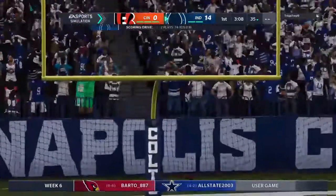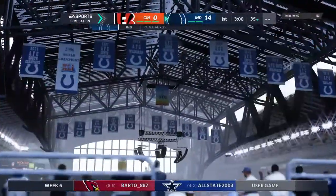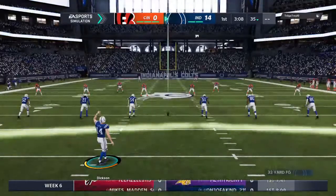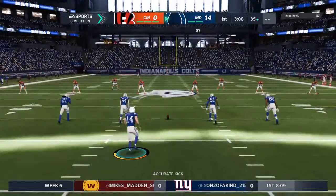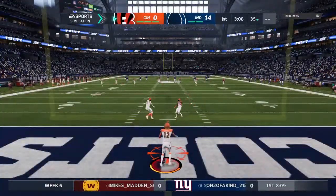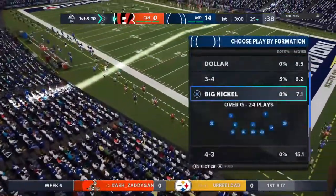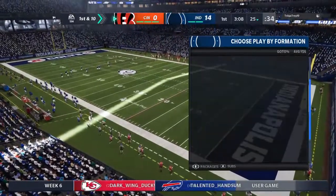It's good, and they have jumped out here to a quick 14-0 first quarter lead. Colts 14, Bengals nothing. Michael Dixon set to kick off. Set now to kick this one away, and off it goes. And no return on this one as the fair catch is signaled for and taken. The Bengals take over 1st and 10 at their own 25-yard line.